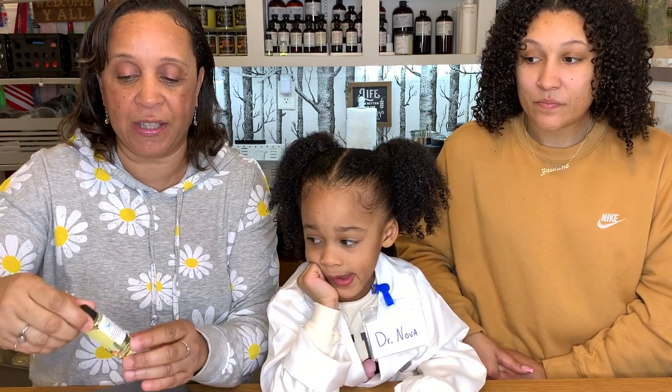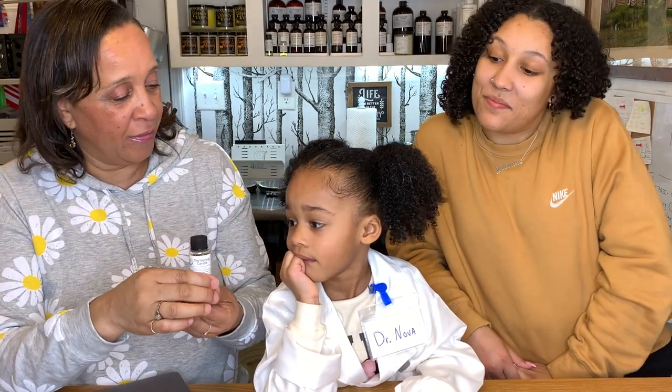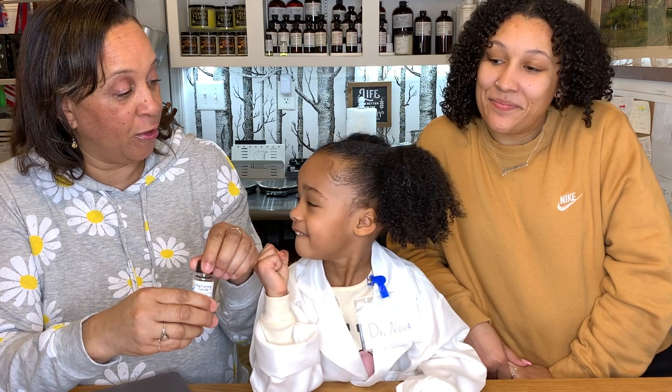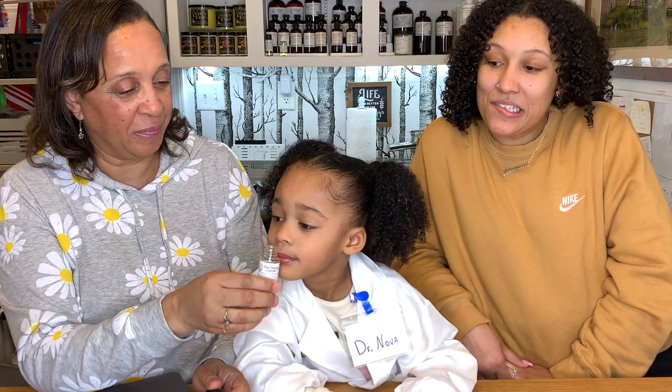Okay, so here's the last one that we have. All of those were from CandleScience. This one is actually from the Flaming Candle, and it's called Woods and Earth. Earth? Yeah, in the woods where trees are. Let's see if it smells like trees. Yeah. Okay.